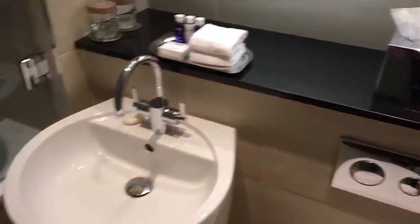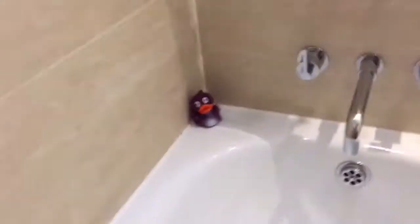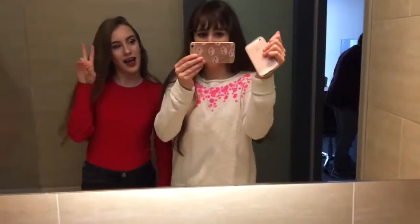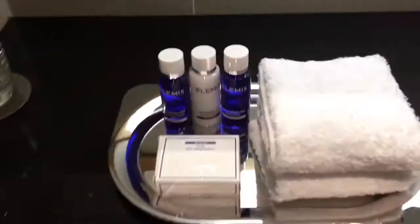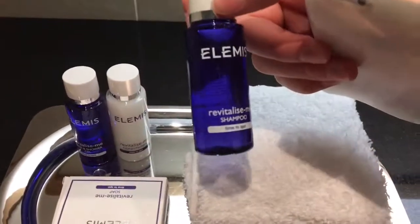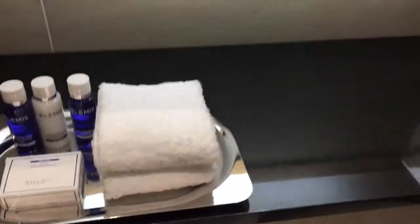Yeah, so here is the bathroom. So lovely, look at this, so nice. Yeah, and also has, look over there, so cute. Also, hello, welcome. I'm holding two phones. Look at this, all the stuff that you get from the hotel. It's really nice, and it's just all the nice tray and stuff.